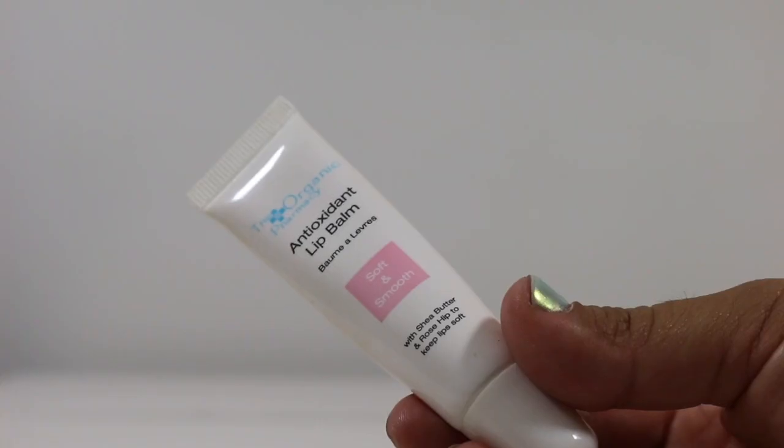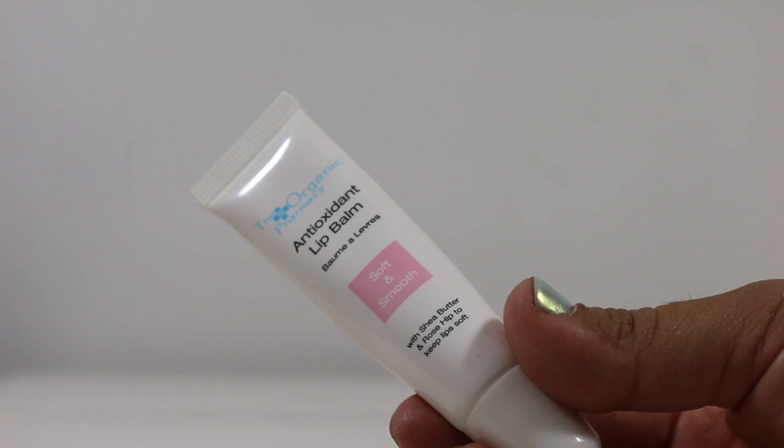And then I have this by the Organic Pharmacy. This is an antioxidant lip balm. This has a 9-month shelf life, and I got this in an Ipsy glam bag. I'm not putting this on my lip. Ugh. And that does it for this video.